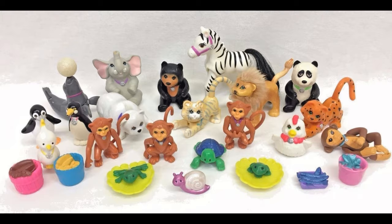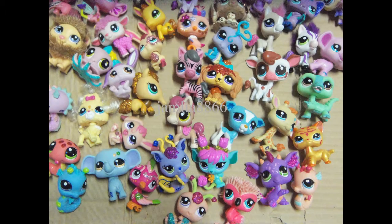Now these toys didn't stay like this. They changed when the Hasbro Toy Company purchased Kenner Toy Company in mid-1991.